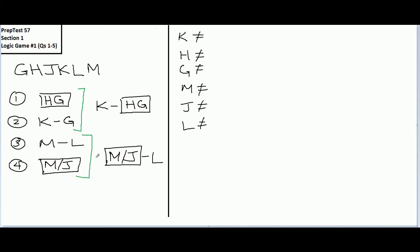So can K go in 1? Yes, we can just put K first, no problem. How about 2? That's not possible, because either this comes first or this block comes first. And there's no way for us to stick K in the middle of this block. So K definitely can't be 2. How about 3rd? Sure. How about 1, 2, and 3? M, J, and K, and then whatever order. How about 4? Yeah, sure. 1, 2, 3, and then 4. How about 5? Well, K definitely can't go in 5 or 6 because K's got 2 elements behind it. So we know immediately that it can't be in 5 and it can't be in 6.